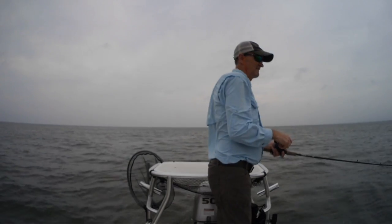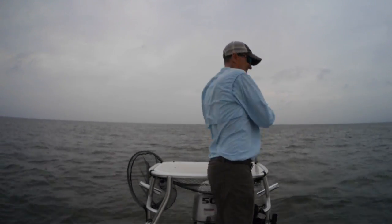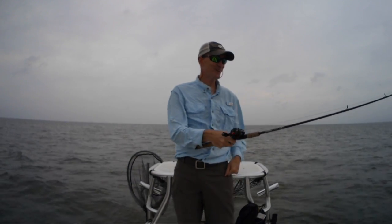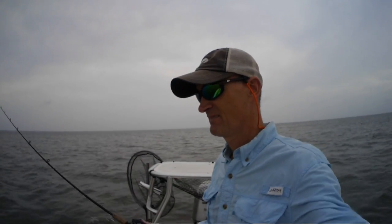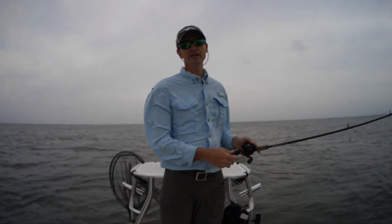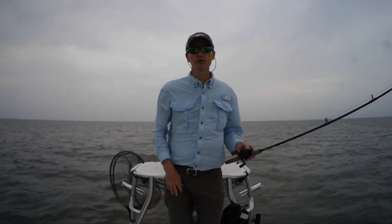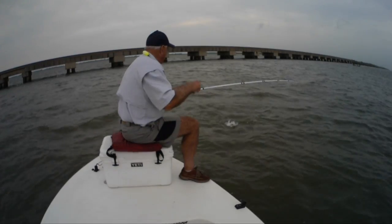Another hit. Oh! Got him. Wow. I almost lost my pole. Get it that time? Not a big one. Decent. Glad I have this fire line on, because with the 20-pound braid I normally fish with, I'd be getting wind knots like crazy.